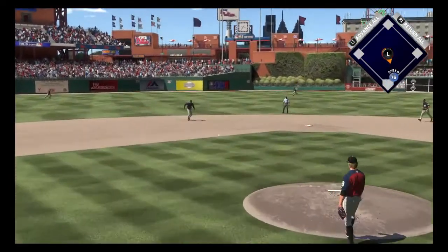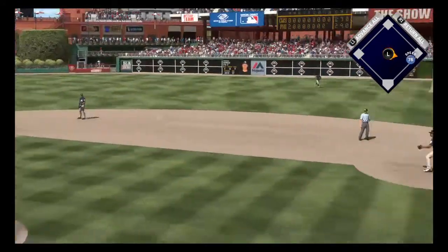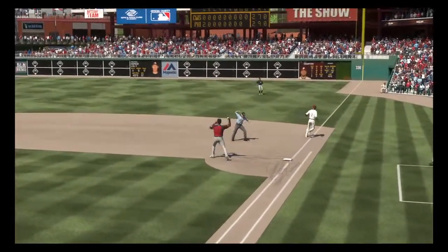On the ground up the middle. Anderson scoops it up. Throw on to first, two gone.